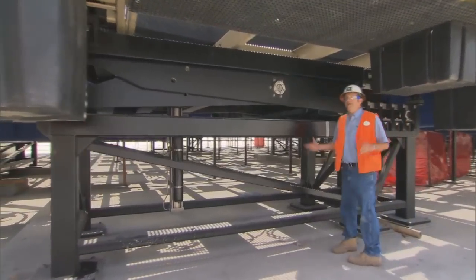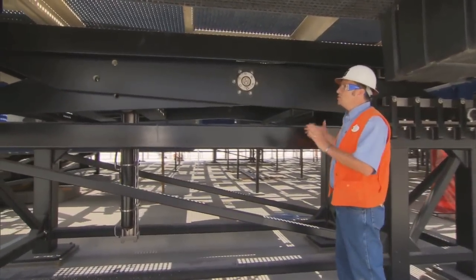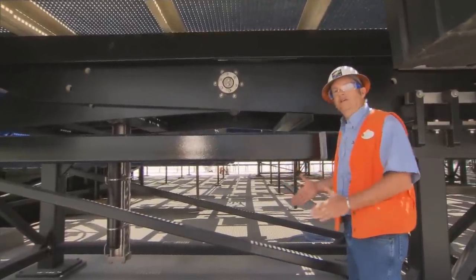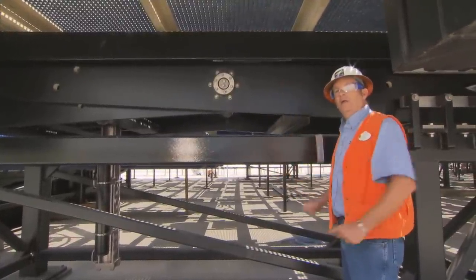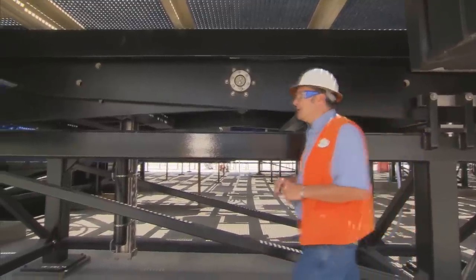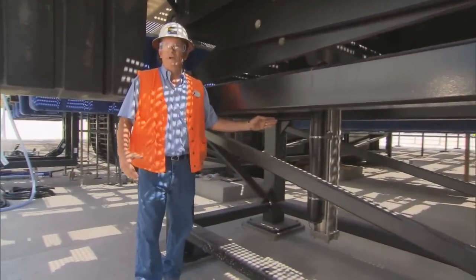There are 12 of these massive scissors underneath the tables here. Each one has two very important jobs. The first is to guide the table up and down as it comes from storage to show. The second important job has to do with these hydraulic cylinders over here.